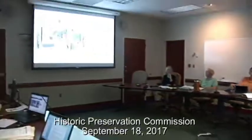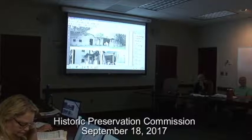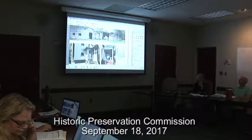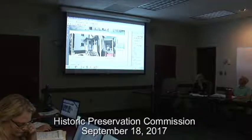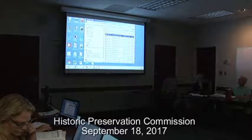Let's see. Looks like remove existing hidden gutter system and replace with copper half round. Is this on the main building? Yeah, throughout, even on the back building. Actually, I hadn't considered the gutter system on the shed, but I was assuming that was going to be half round. Do you have a picture? I really didn't include that, did I? Actually, the Google Maps Street View does a pretty decent job of showing what they look like.